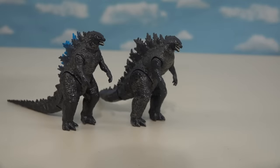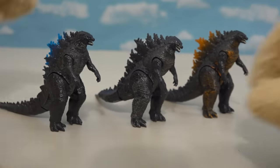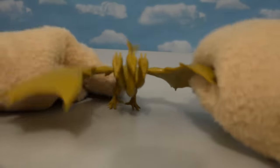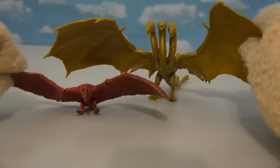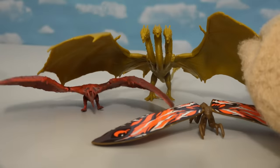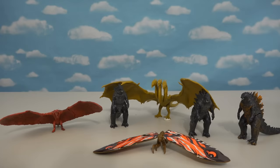I just can't believe we got three different Godzillas, and each one looks different than the other one. Look at this: blue, yellow, and one without any color at all. And if that wasn't cool enough, we also get three really cool winged characters. We get Ghidorah, we get Rodan here, and then of course, last but not least, good old Mothra. Three flyers to add to this really cool set. All right, kids, well there they are, all the new Godzilla monsters coming at you that are in the two packs of the Godzilla King of the Monsters line. Oh yeah.